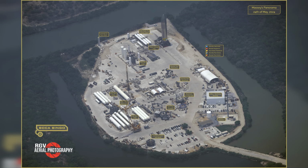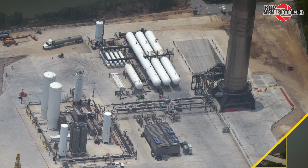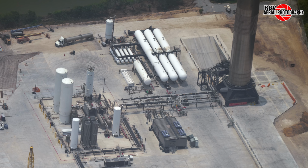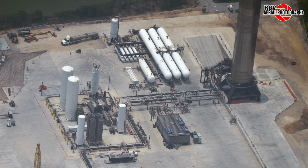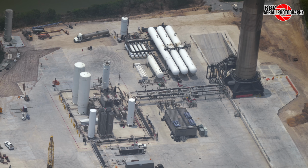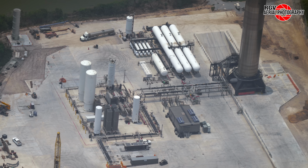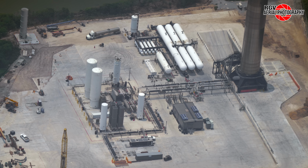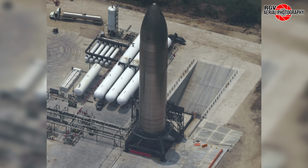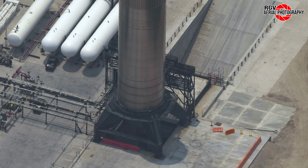Let's get your bearings here with this labelled map. As always, we will begin at the top half of the site, where we can see things look visibly cleaner compared to last week. This is likely clearing of the site for what would end up becoming the first test of the stand on Friday 24th of May, when Ship 26's LOX tank was partially filled, beginning commissioning of the pipework and related systems. Looking under S26, we can see the platform has been retracted.